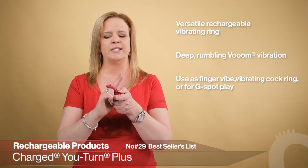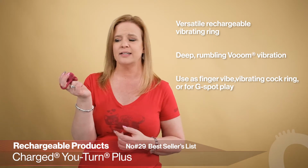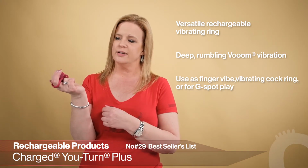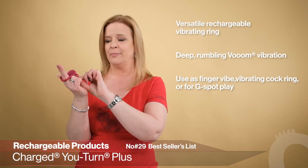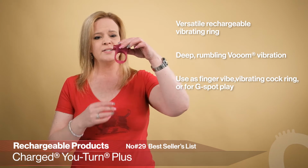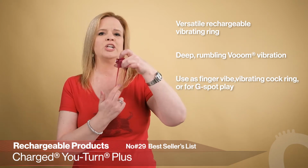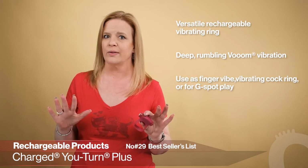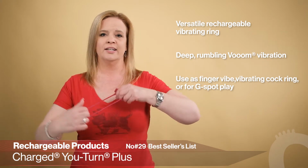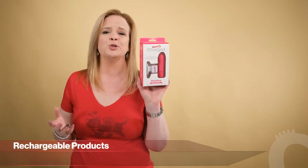Basically this one can be used as a finger vibe. You can also take it where you're going to put your fingers through and leave the vibrator down this way. What this is going to let you do is that G-spot move internally, and then there's clitoral vibration happening at the same time. And this is also a great cock ring. Extremely stretchy, very minimal constriction. So again, if the customer is saying, I really don't like much constriction, the U-Turn Plus is a really good option to offer up.